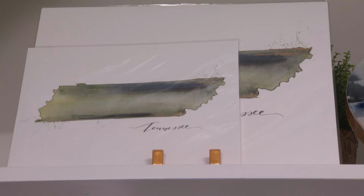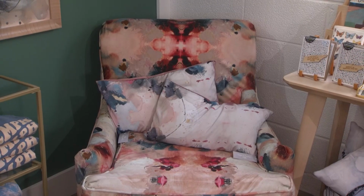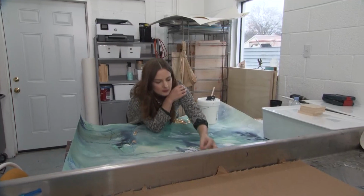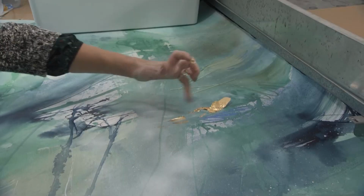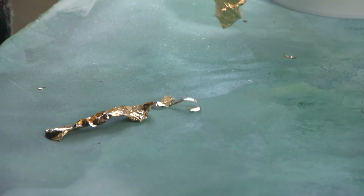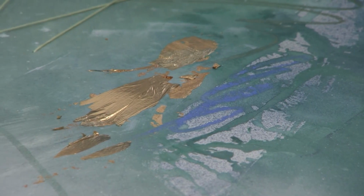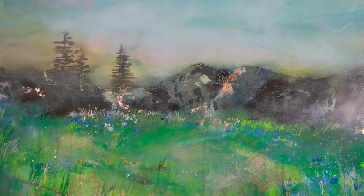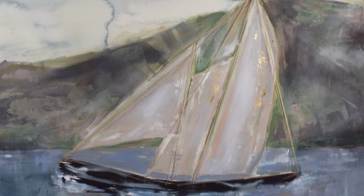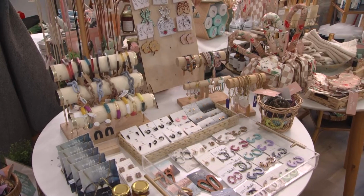She is known for her beautiful prints of states, cities, and stadiums, her textiles, and the flecks of gold in everything. We still add gold by hand to every print. So every last print that comes out of the studio is embellished, so it has that hand added touch to it. And so I think people are getting something at a great price point, but that's still really special. She does commission work, sells online and out of her gallery, a space that also features work from other local artists.